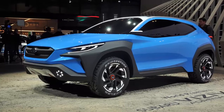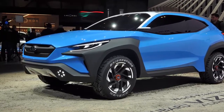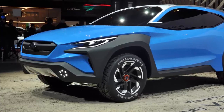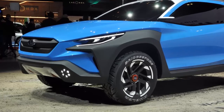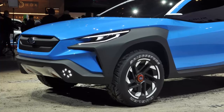It reminds us of a Subaru Crosstrek, but with a whole lot more attitude. It's got all the ingredients to appeal to a new urban adventure with an active lifestyle. It's got a raked roofline like the new Toyota C-HR hatch, but the Subaru comes standard with all-wheel drive while the Toyota doesn't even offer AWD.